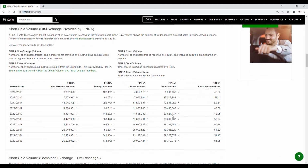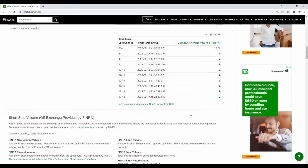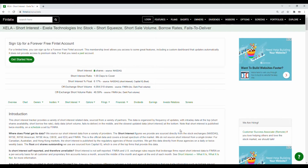When we take a look at the history of the short volume, we can see for the close of the 15th, it was at 53.11. And then for the close of the 16th, which was yesterday, it's at 48.59. So it has gone down a bit, but one thing that remains the same, Exela does have short squeeze potential, and this is why when we see above average volume in regards to buying, we see some nice moves in the stock. So now let's move on to the order flow distribution.